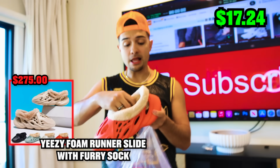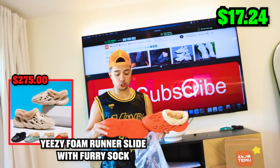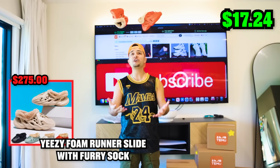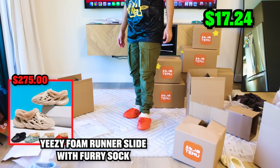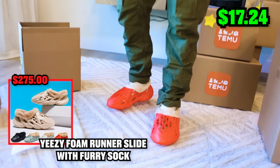Boys, I don't even know how to describe this right now. They look real, first of all. The red is popping on it. And let's see what they look like on feet. Oh my gosh, it's kind of hard to get on. I'm not gonna lie to you boys, the grenades were more comfortable. I think these are definitely not in my size because it's really tight on my foot.